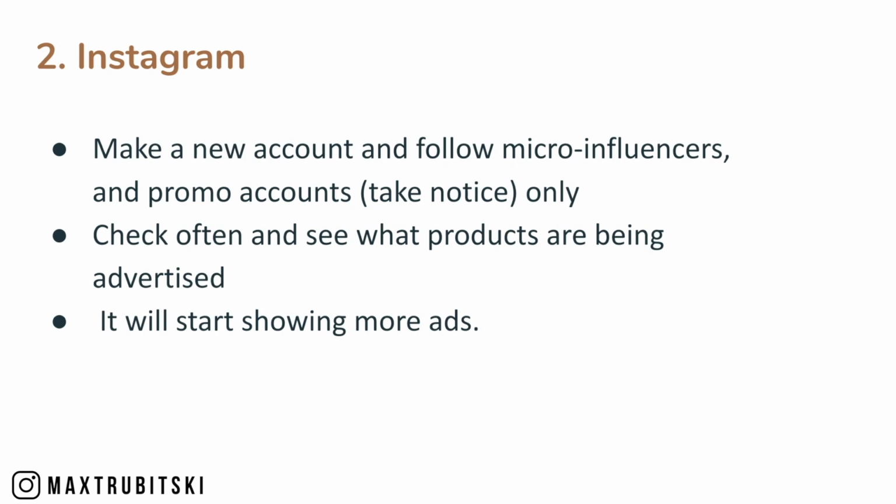You only follow influencers, and once a day, if you don't have a winning product, just look at what they're selling. If they're promoting a product, also in the fashion industry, there's going to be a lot of young girls with millions of followers. Mostly, they're the ones selling products on Shopify, right? I can give you some examples, but they're usually young. They're usually YouTube influencers as well. You can check them out. You can follow these promo accounts.